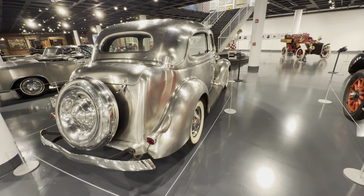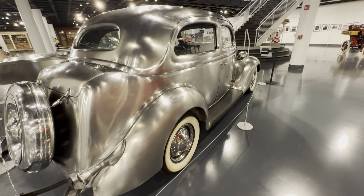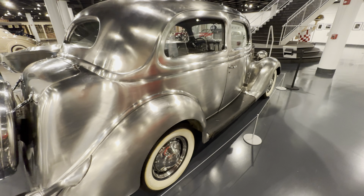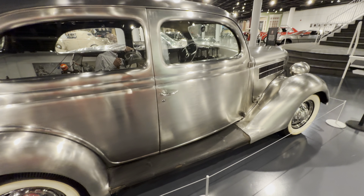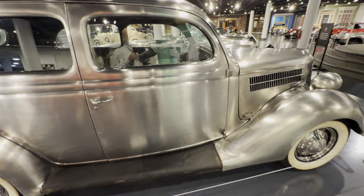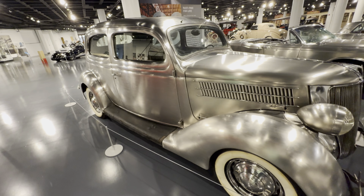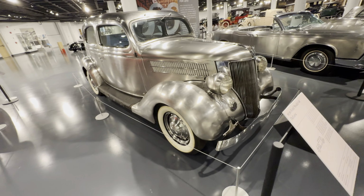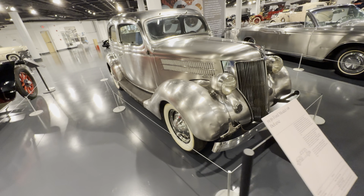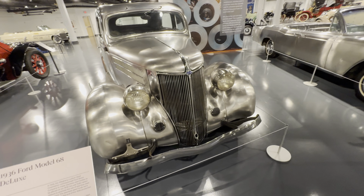In 1935, the Allegheny Ludlum Company wanted basically rolling billboards to demonstrate the benefits of stainless steel. So they commissioned the Ford Motor Company to make 6 Fords with stainless steel bodies. They cooperated and made these 6 when they were right at the end of the 1936 model year. So these were the last 6 made.